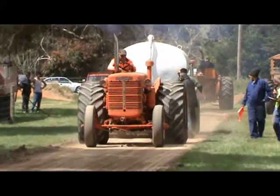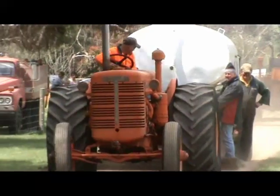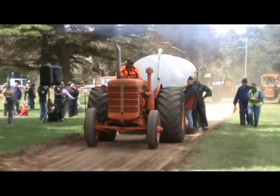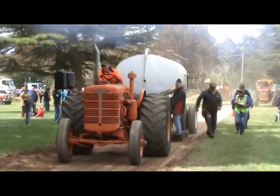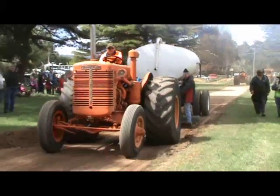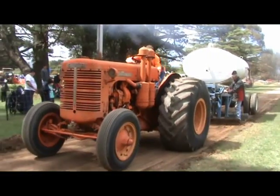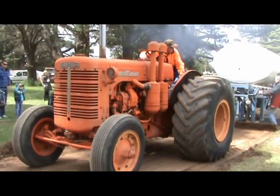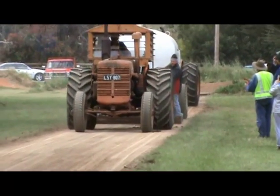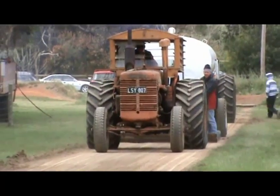Graham Wilkie in the Chamberlain Super 70. We'll see what Graham can do in this particular tractor. Really got a decent old head of steam as Graham is really motoring down that Lancefield layout at the moment. Big wide wheels on the back of this tractor, and Graham's really trying to go for a full pull. Gets onto the rough bit here at Lancefield, starting to struggle now in the Chamberlain, and that's it for Graham Wilkie in the Chamberlain.